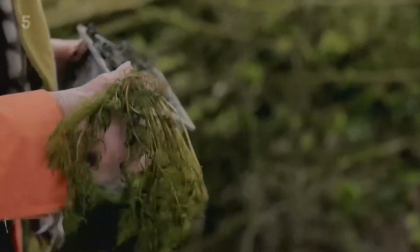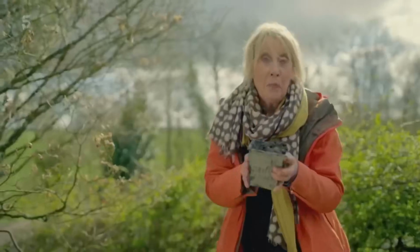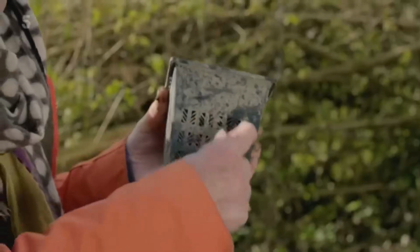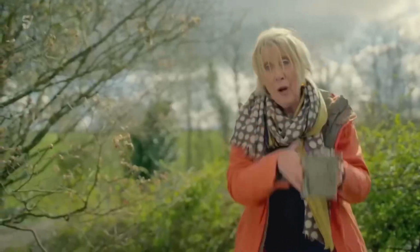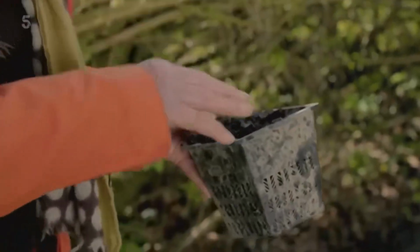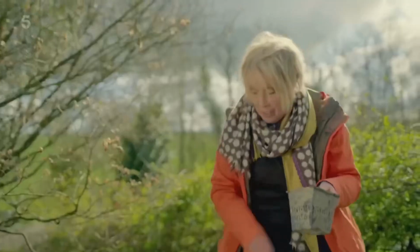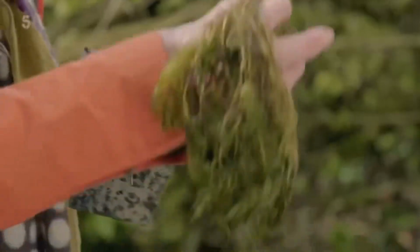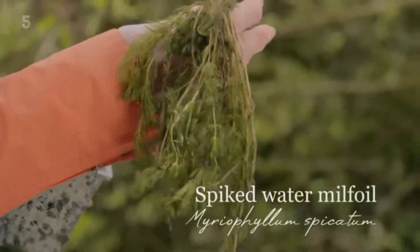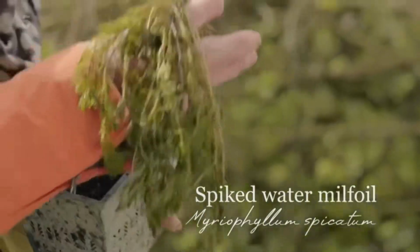I've got 2 oxygenating plants that are going to help the pond come to life again. This is a special aquatic pot. It's got lots of holes in the side. So what I've done first of all is put a load of gravel in here. The whole purpose of that is just to weight the thing down when it goes into the water. And then I've just put ordinary, straightforward garden soil into the top here. And into it, I'm going to plant my spiked milfoil. It's sent to you like this in a little bundle, and it's got tiny little roots here. And I'm going to push it in.